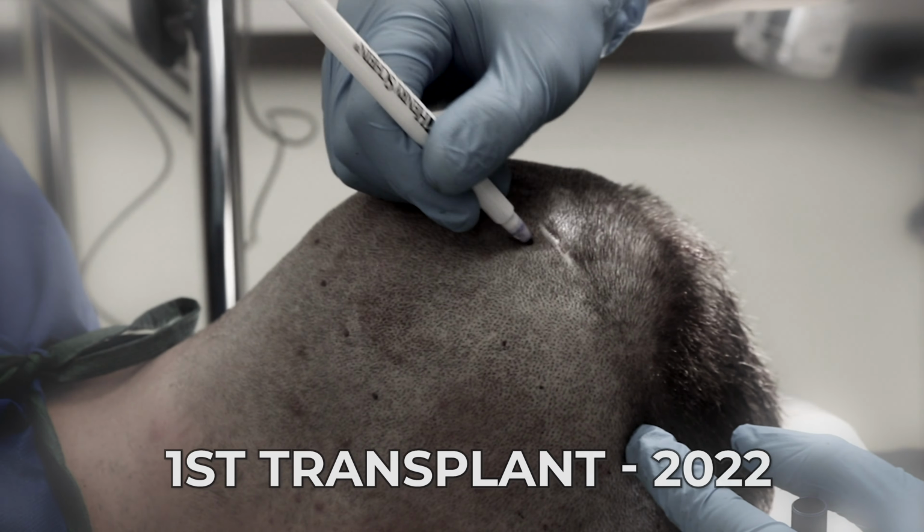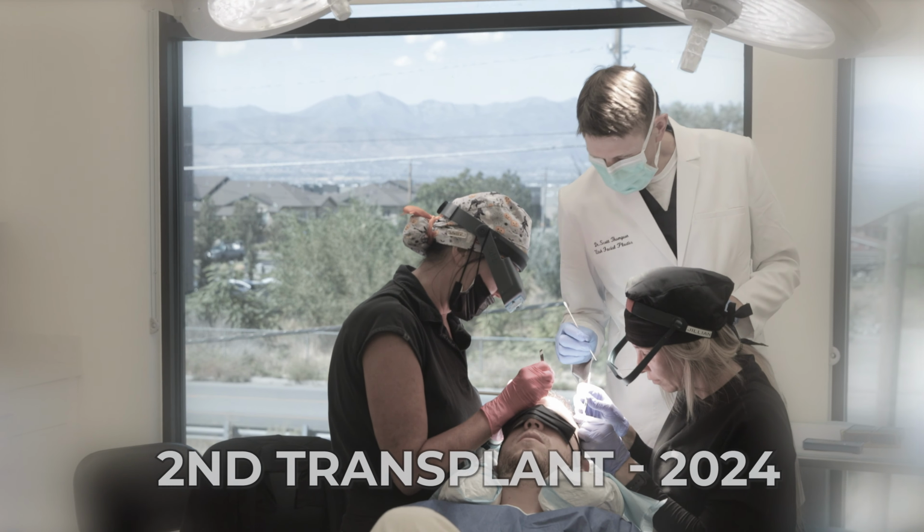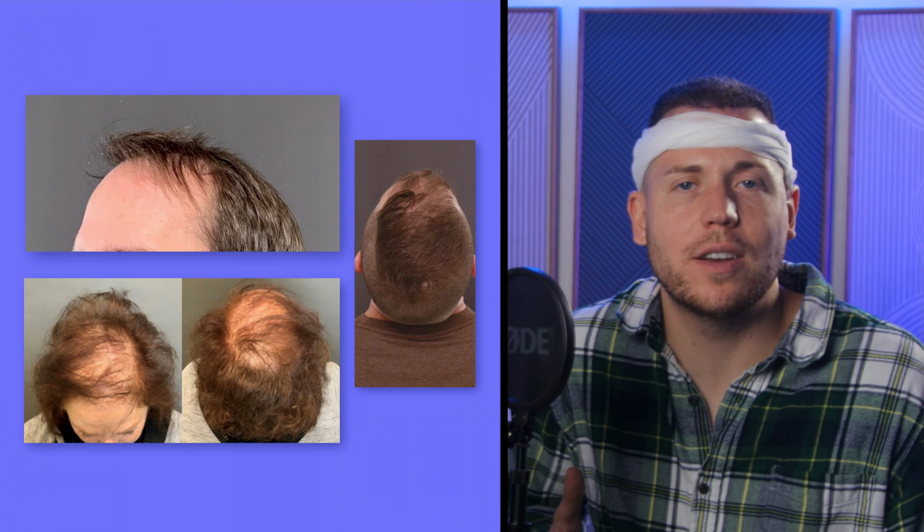I just got my second hair transplant procedure, and since this is something that hasn't always been discussed openly, I've documented the entire process to answer commonly asked questions like, does it hurt and does it work? Both men and women can experience thinning or loss of hair, and it can be extremely embarrassing and even depressing to go through.